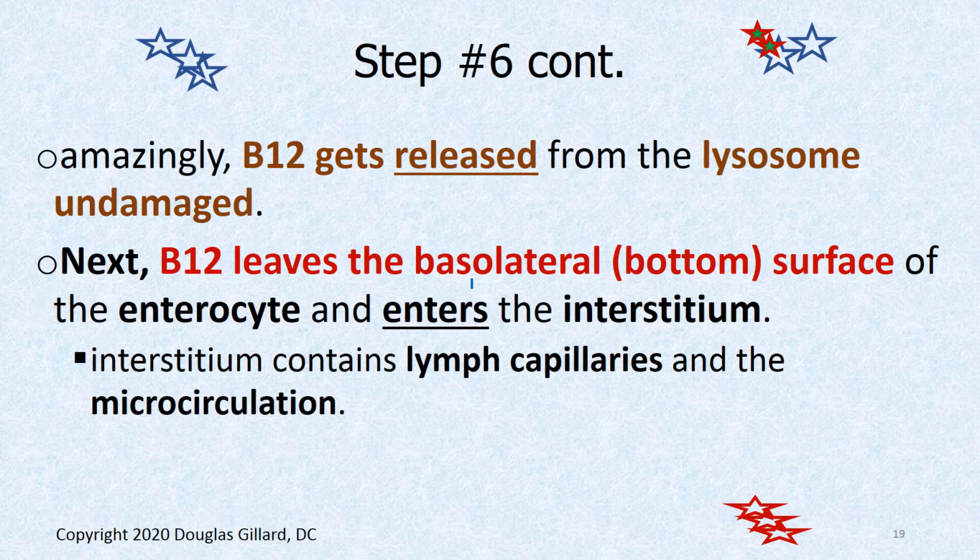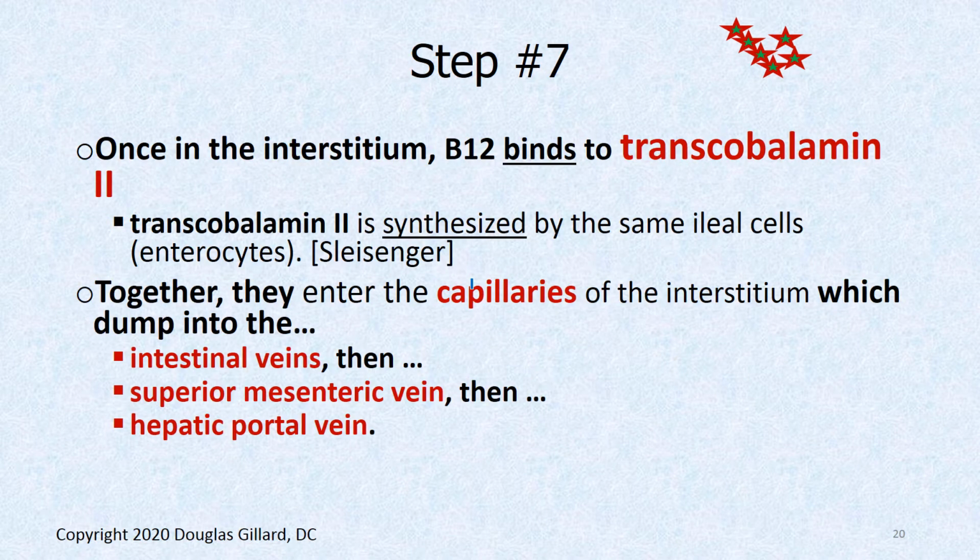The intrinsic factor is destroyed. But amazingly, the vitamin B12 is not harmed by the lysosome and is spit out. And then the vitamin B12 is carried out of the bottom of the cell, the basolateral surface of the enterocyte, and now it's spit into the interstitium, right by the capillaries, the microcirculation, but it's now naked and afraid again, so it doesn't like to travel by itself.